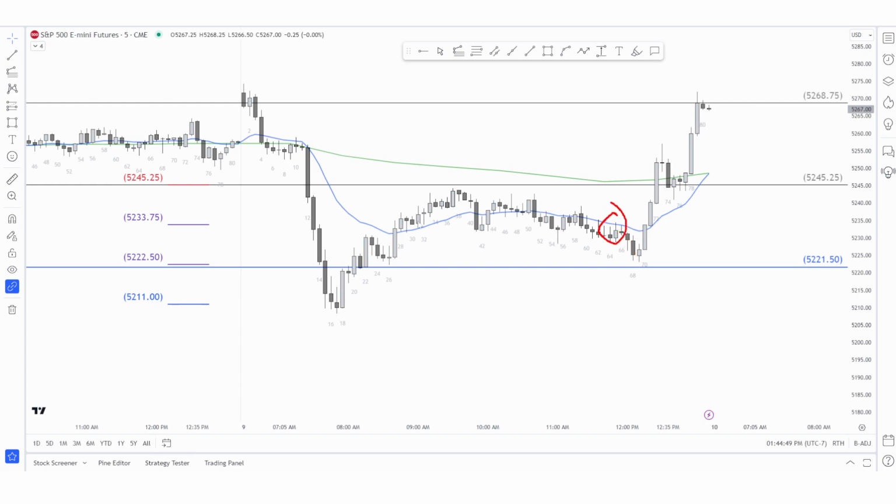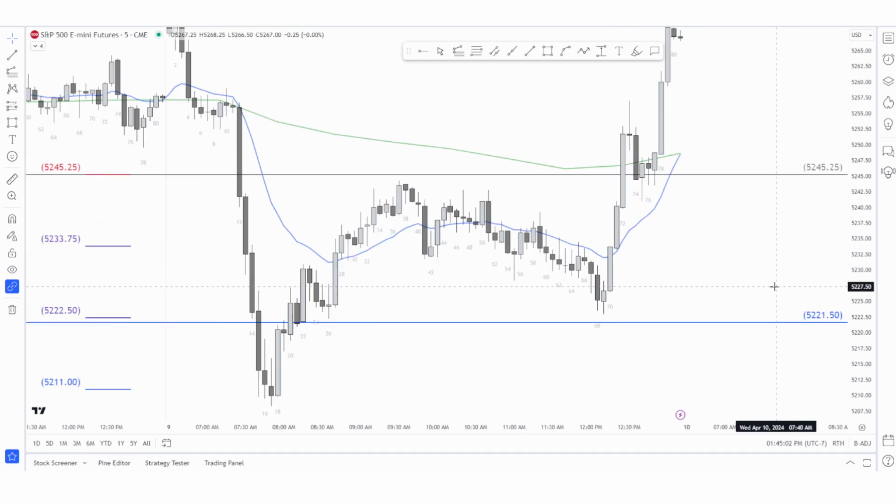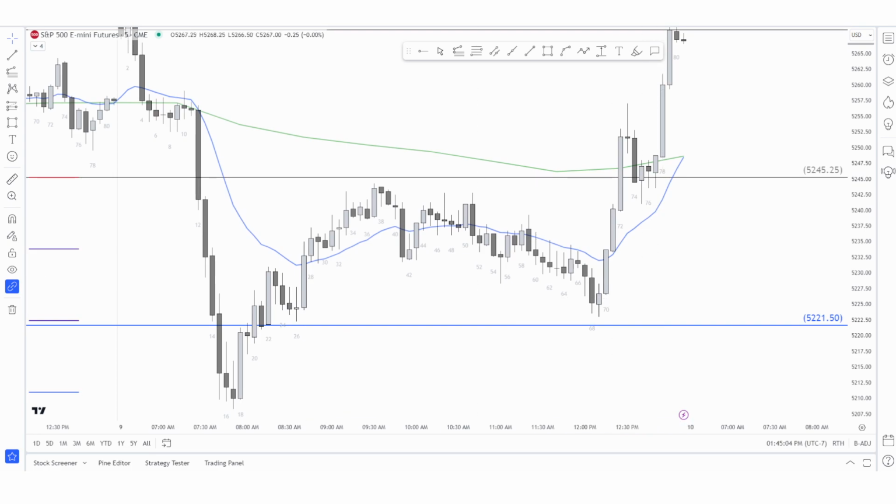Bar 65 is the pullback bar that creates the leg two move, and that becomes a second leg trap within a range. So that's a second leg trap. Avoid those. And we could buy 68. 69, bad follow through for 68.